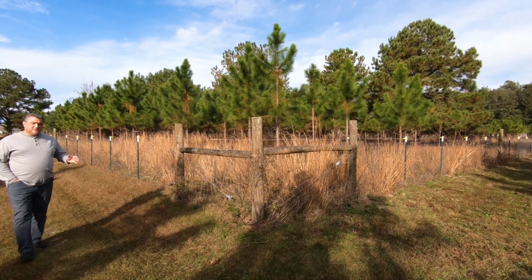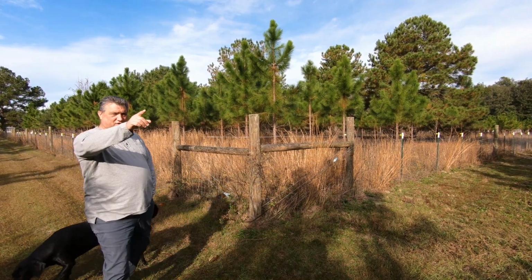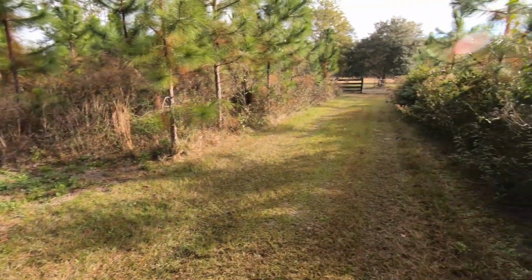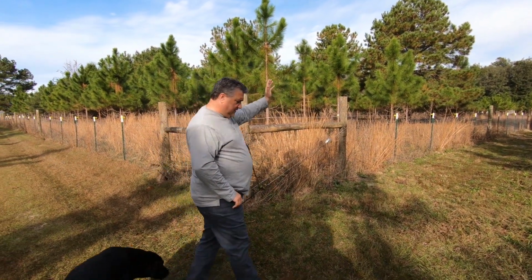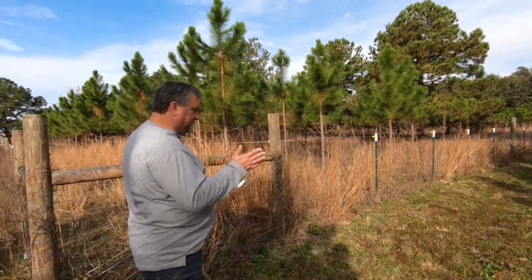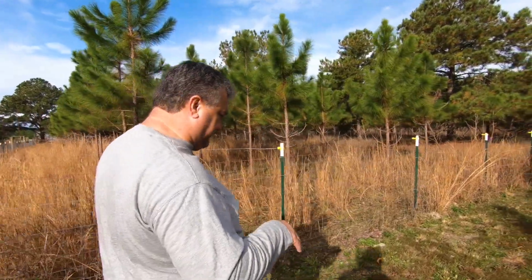So when we come down this middle path, we're almost to the back side of our property. This is the back entrance gate over here. But when we make this left-hand turn, this goes to the eastern side of our doe pen, and on the back side of the eastern side of the doe pen is where Rick's property is.